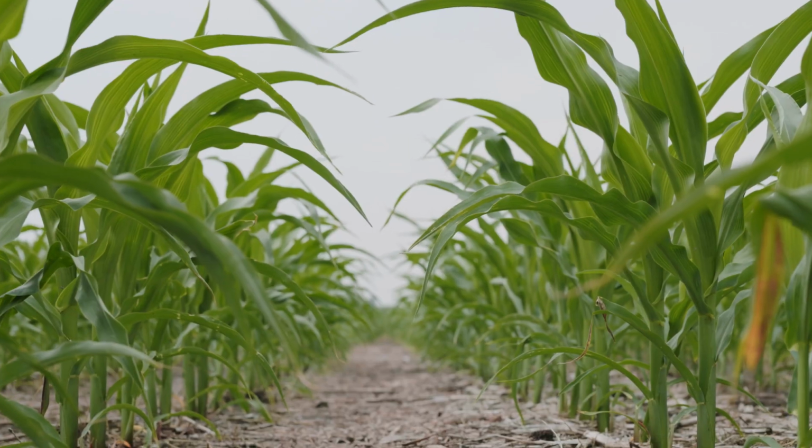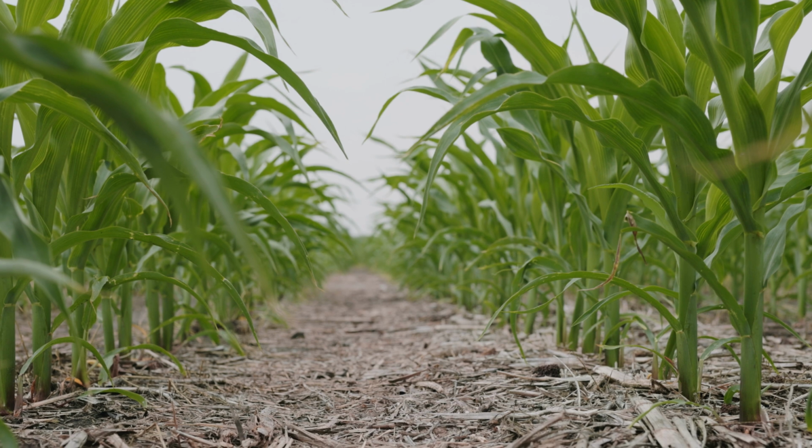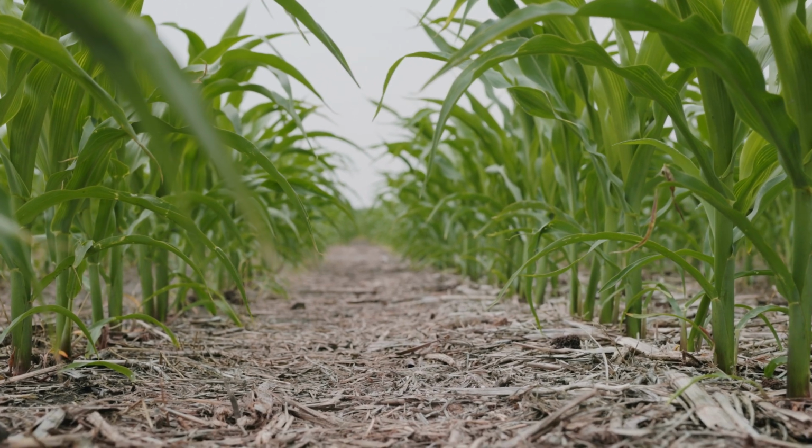Probably out there checking a little more often. I'm doing a lot of digging in the field. Every planter pass when we start, we're out on our hands and knees, really checking the seed depth, make sure we're not hairpinning.